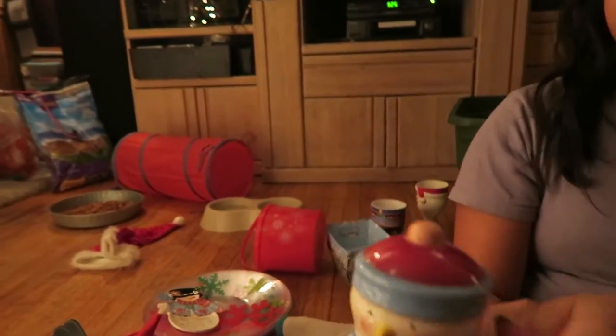Look how cute this mug thing is. Oh! Look. How come we don't have... Very cute. No, I hate Charlie Brown! Get it off!